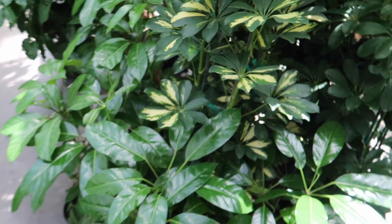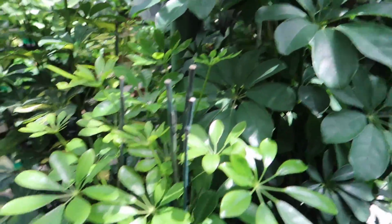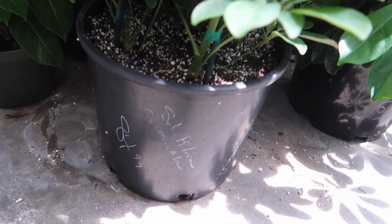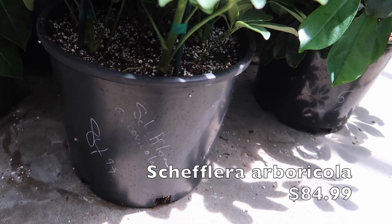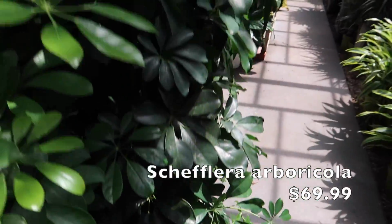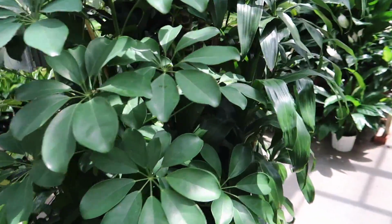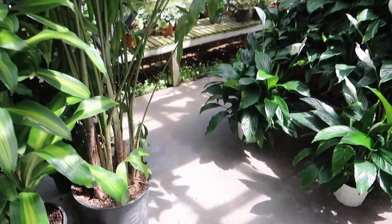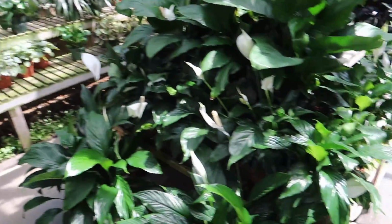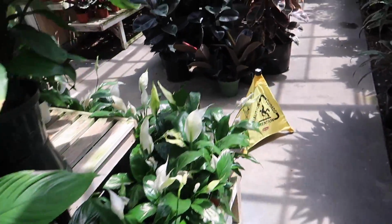Papa, some Schefflera. This one's variegated. Here's the Schefflera that I just propagated. You can check that video out. This one is $84.99, and I got mine for free. This over here is $69.99. So I'll link it below. Probably throw it up in the cards too. Yeah, that's about it for the jungle room, and we'll check out the rest of the nursery right now.